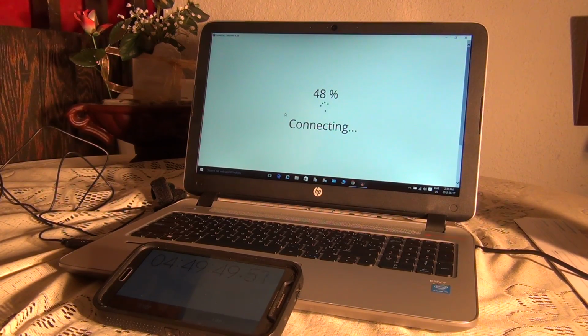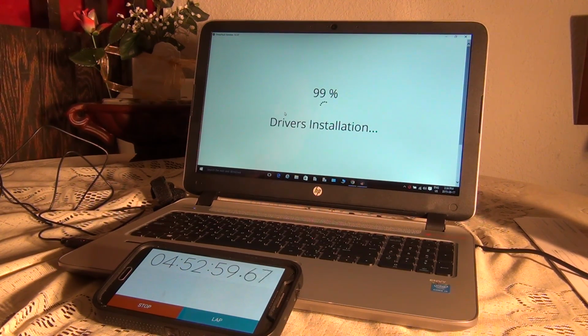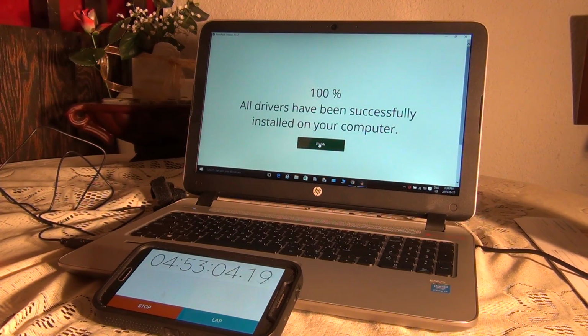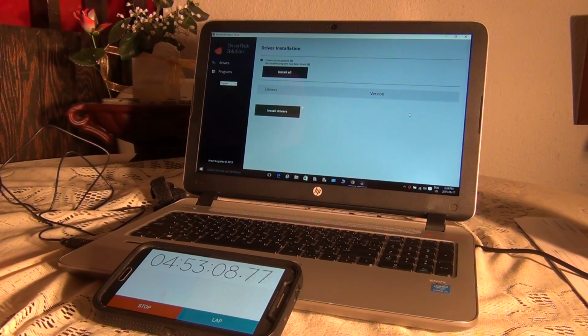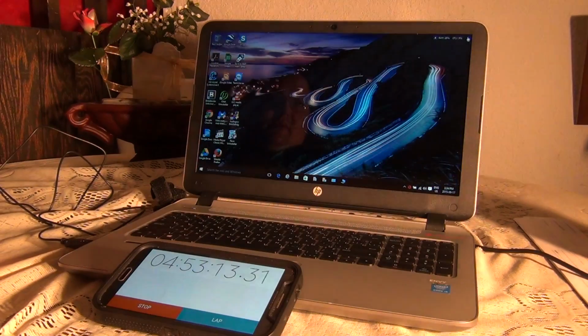But for the most part, it only takes a couple of minutes on a faster computer, I would think. It also depends on the amount of drivers that you have to install. This one had quite a few. Okay, so the drivers have been successfully installed. We'll click Finish. And then we'll click the X on the program to get rid of that. We'll close the browser.